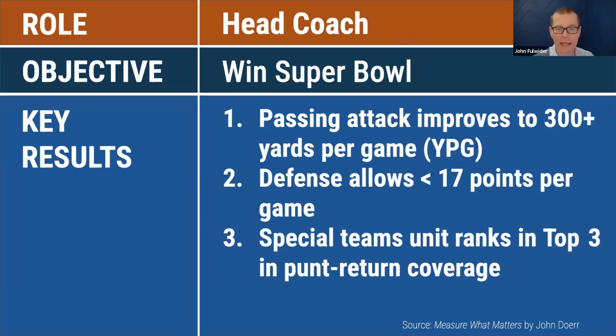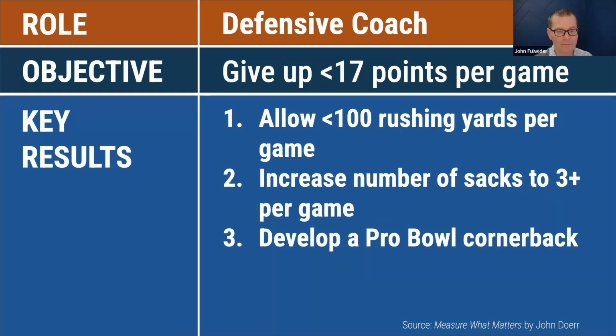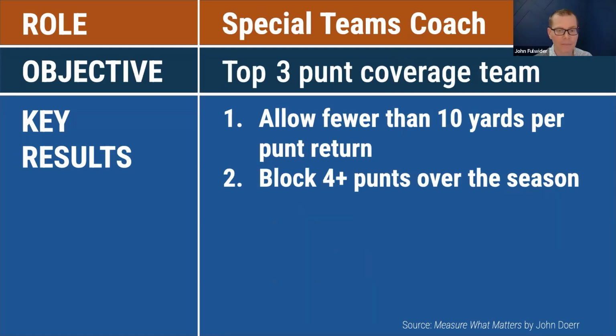That then rolls down to the head coach, whose objective is win the Super Bowl. 3 key results help them know they're achieving their objective, and those key results are in offense, defense, and special teams. The passing attack then becomes the offensive coach's objective with the 3 specific key results that you see here. And then the same thing happens for the defensive coach. And finally, the same thing happens on special teams.